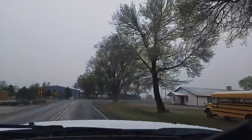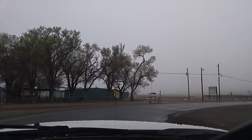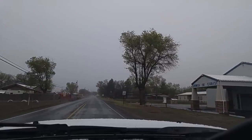It's a beautiful day for me, a guy from Central Texas, to see the snowfall, even though it's all melted away now. But it still has that snowy look, you know, that hazy gray sky.